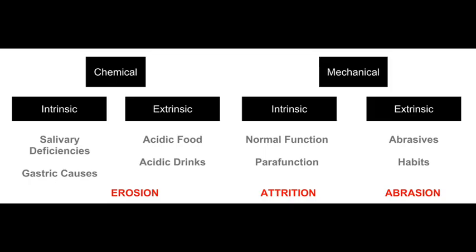Another way of looking at tooth wear is very simply chemical and mechanical tooth wear. Now, chemical goes intrinsic and extrinsic, and basically talks about acid and salivary deficiencies. Intrinsic could be salivary deficiency and gastric causes, and extrinsic could be acidic food and drink, which cause mostly erosion. Chemical causes erosion, whereas mechanical intrinsic is normal function. When we are chewing normally, teeth never touch. Do you know that? There's food in between. The only time teeth touch is when we swallow, and that's a very light touch. With that much touch, tooth wear is not possible in the mechanical sense.